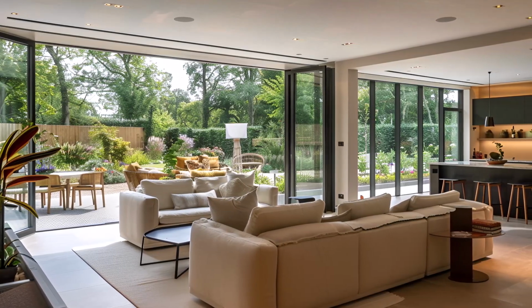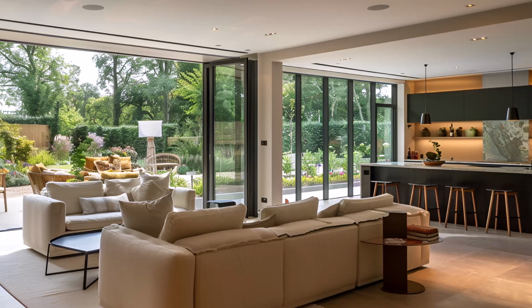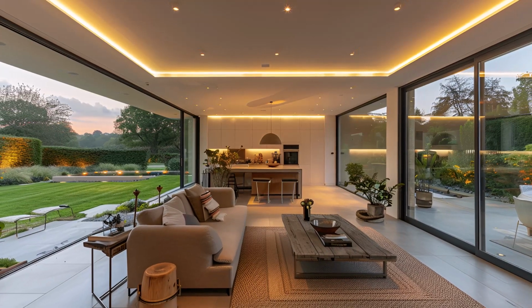Natural materials like wood and woven textures create a sense of warmth, while the muted color palette reflects the tranquility of the outdoors. Light spills in through expansive glass walls, blurring the boundaries and inviting the garden inside.